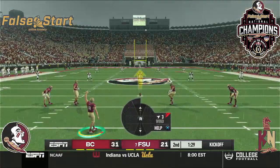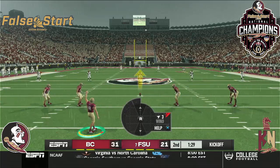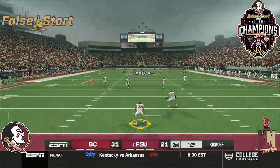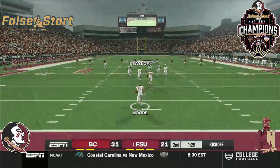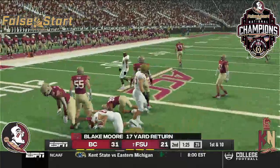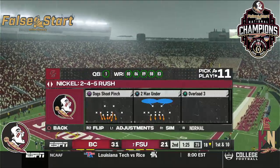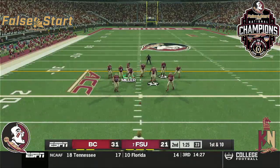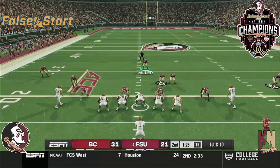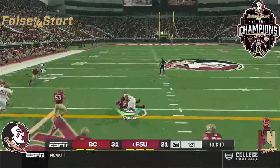Taylor is lined up to kick this one off. Moore from the 2. They bring him down, and they bring him down hard on that one. The last time we saw this offense on the field, they drove the length of the field. And you think back to what that defensive coordinator tried to do. He tried to change some things up, but nothing seemed to work. It's going to be interesting to see how he can have an impact on this drive.